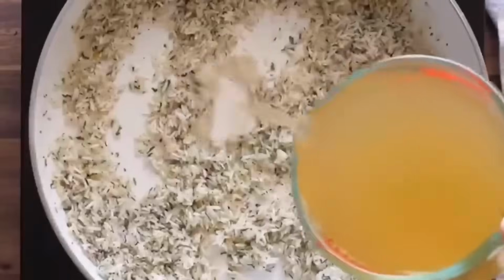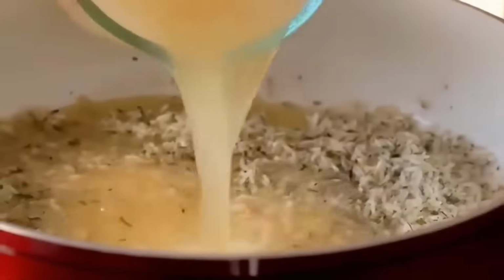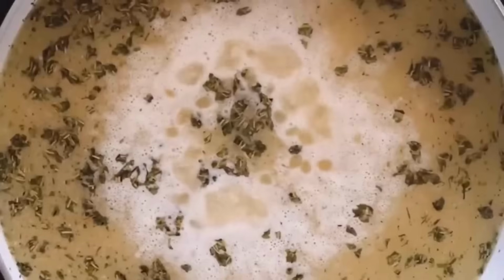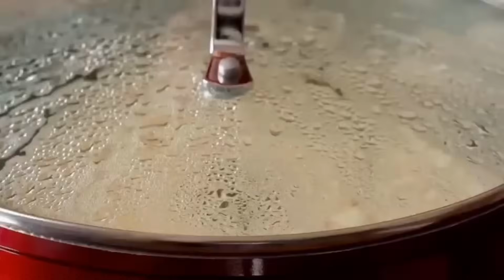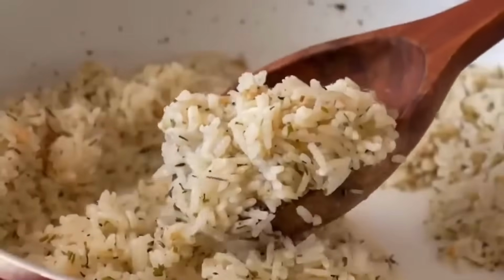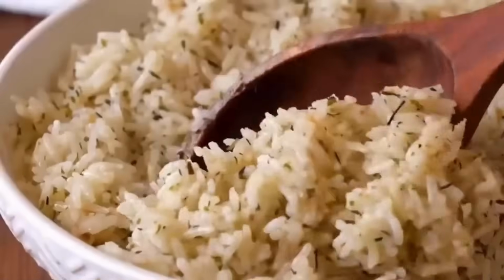The preparation of rice pilaf was often highlighted in culinary schools and cooking shows as a basic skill, illustrating the technique of infusing flavors into rice through the choice of broth and herbs. The dish's popularity was boosted by its versatility, serving as an elegant side that complemented a wide range of main dishes, from roasted meats to vegetarian entrees, making it a useful recipe in the repertoire of any aspiring home chef.